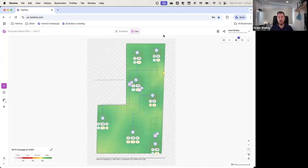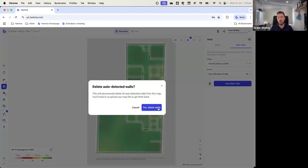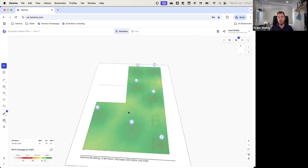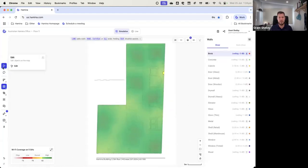Now, the last thing I wanted to show was, if we go over to here, we've got all of the wall infrastructure in place. That's all good and well, but what we're going to do is delete all of the walls. You can see here, if we go into 3D mode, we've only got the access points that we pulled in from live view. So we've got these now simulated access points in the simulation sandbox.